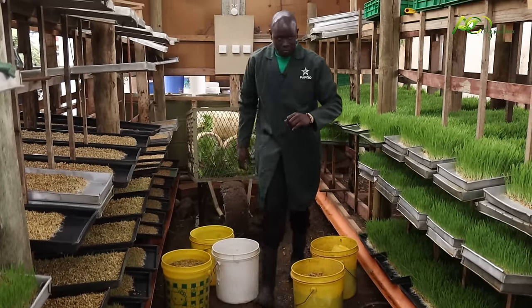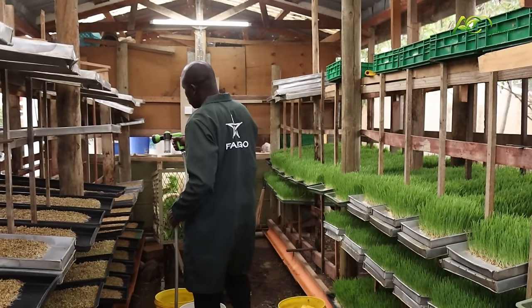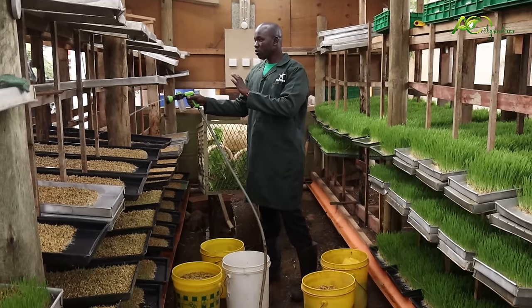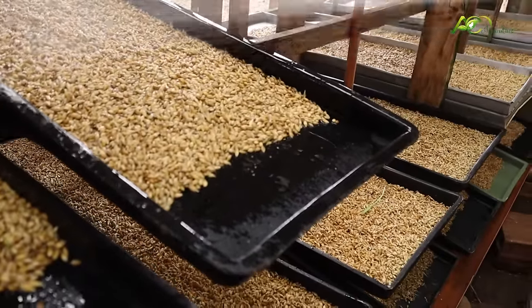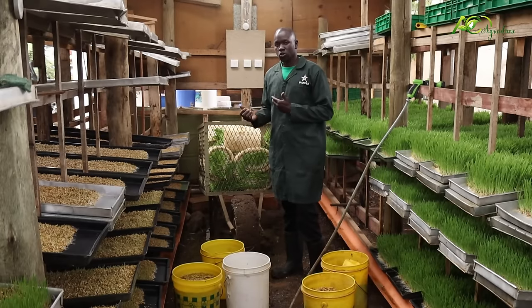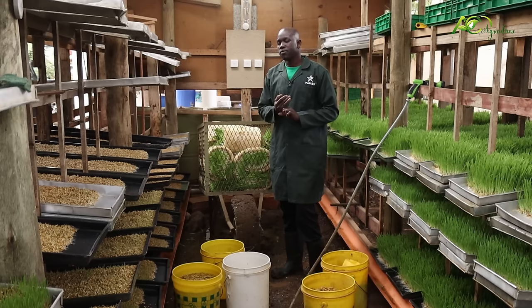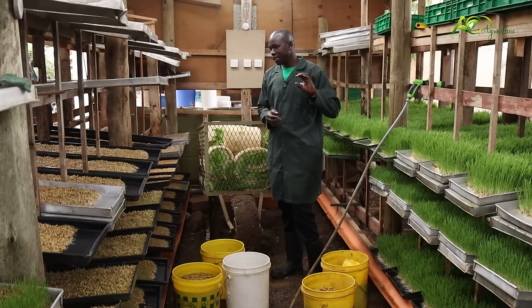So this one tray. Hope you are keenly following. So this is our source of water. For the start, you don't have to put a lot of water, just a small amount, just to keep them moist a bit. And then you allow nature to take its own course. And you make sure you water every morning, mid-morning, and then also in the evening. You water them 3 times a day.